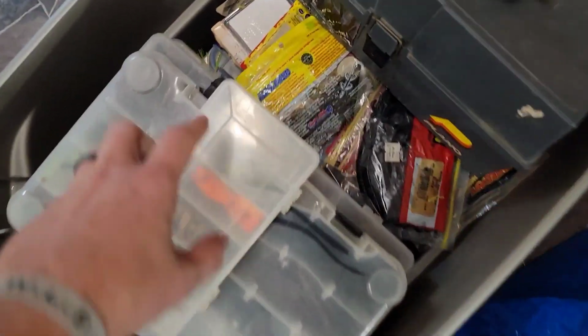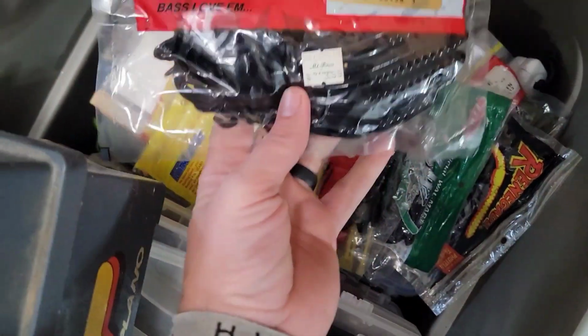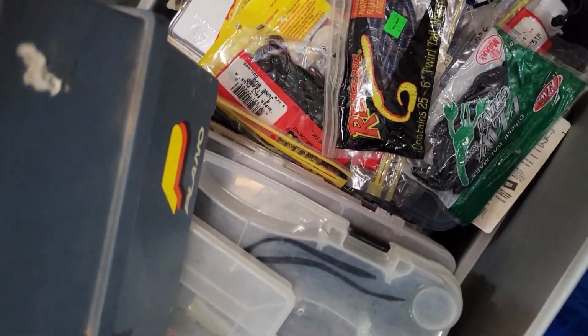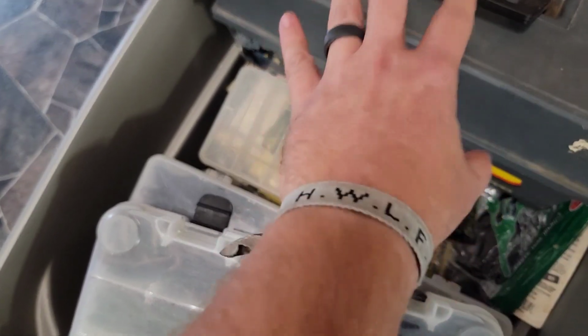Here's just one more tote. I mean, it is tackle boxes on tackle boxes. I've gone through all of this. Don't know if I'll do a big lot of these, but I also have some friends that I'll let go through all this stuff. But she told me to come back another day because I couldn't get it all in.